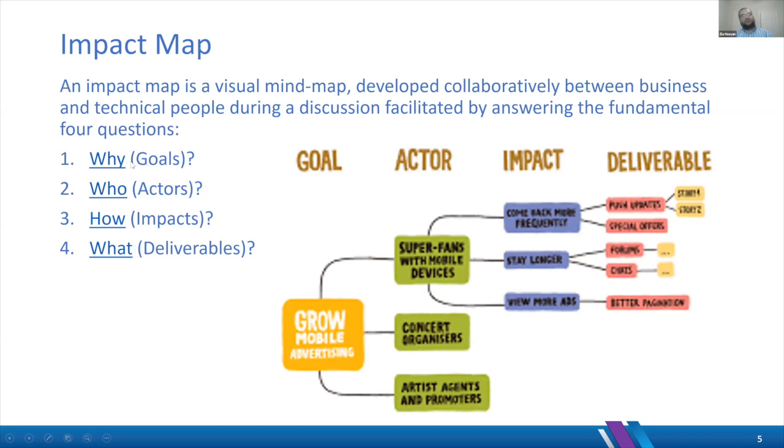So I'll explain in detail each one of these, but the key idea is that we start with the business objective, or which he calls the goal. And then, a little bit different from other similar methods, he goes into the actual user and other stakeholders that can have an impact on achieving or not achieving that goal. So that's why the actors are the second layer. And then through the actors, we try to create the impact that's going to help us achieve our business goal. And then finally, we talk about what to build, and those are the deliverables.